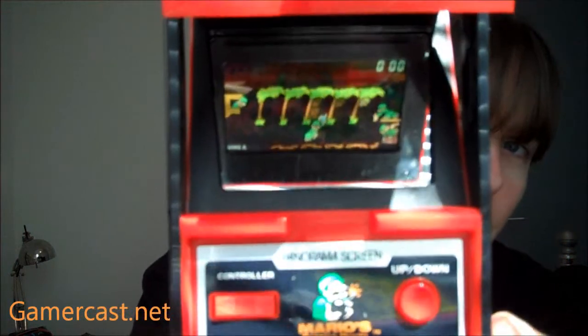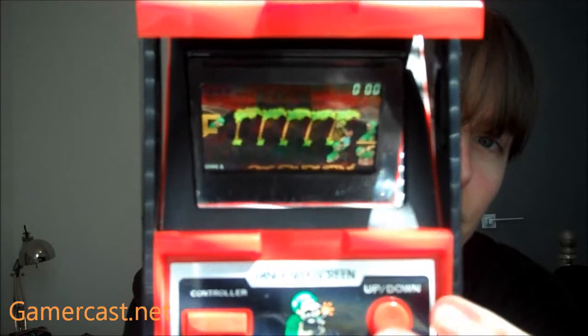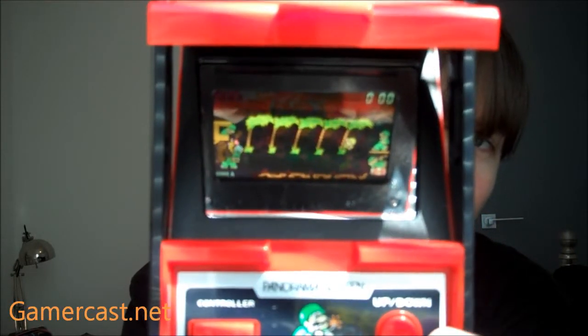Hopefully you can see this. I'm not sure if you can. But it looks really, really nice. It's also super hard as well. Like all the later games in the Game & Watch were all super hard and a bit obscure.